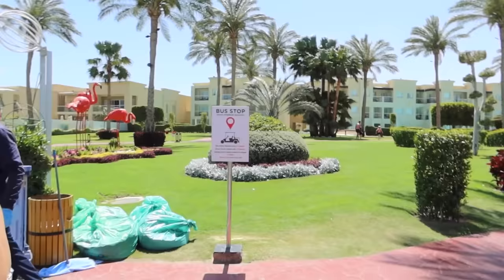I feel like I could have stayed here another week. Yeah, I feel like we just got into the rhythm of things. Once you've discovered all the different things to do, then you start doing them. I just love walking around this hotel. It's just every part of it is beautiful.